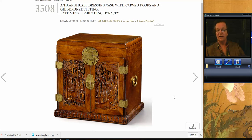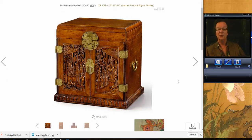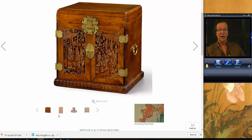Chinese furniture collectors like to buy from each other. A lot of them are friends. They share their collections. They share their enthusiasm. And it's a little bit of a different atmosphere than people that collect Chinese porcelain or paintings. But this box was in the sale. It was a beautiful, beautiful example.